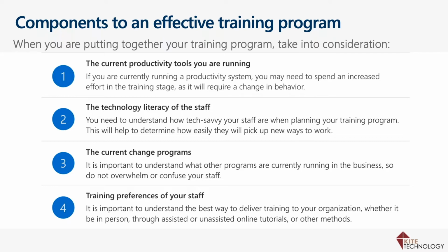Technology literacy of the staff is another way that you can talk about a training program. This is really going to help understand where your folks are at and where they might need to be. The current change programs are important to understand what you're doing in the business so you don't overwhelm, confuse, or maybe be duplicative in what you're providing. Lastly, and certainly not least, is training preferences of your staff. It's important to really understand how folks learn, how folks are engaged, and how folks communicate and participate inside these different tools.